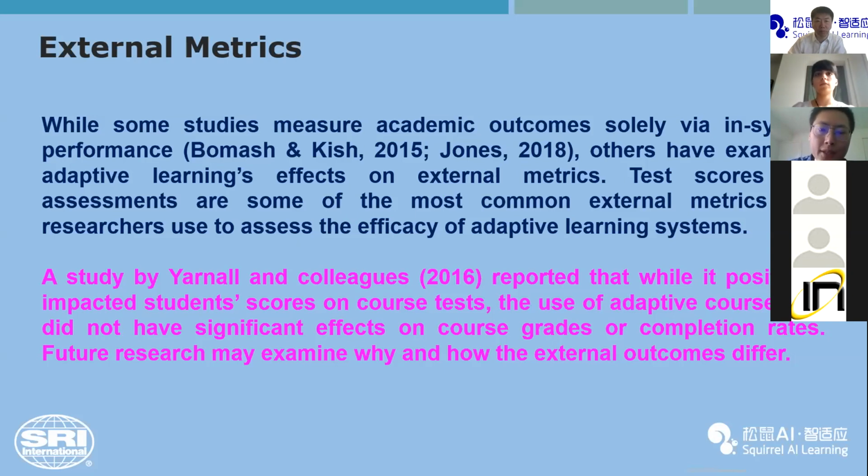For example, in this case, for scores on course tests, course grades, and completion rates, there's a difference here. So future research may examine why and how the external outcomes differ.